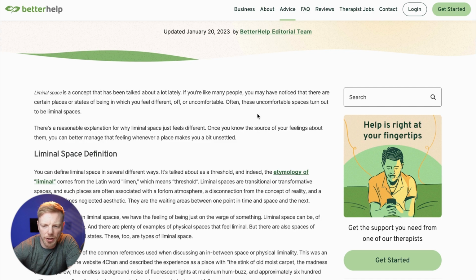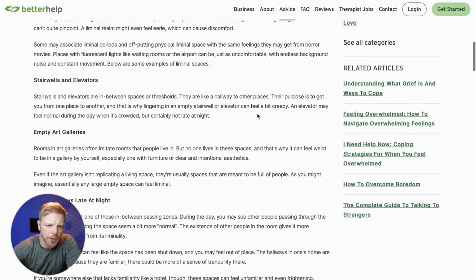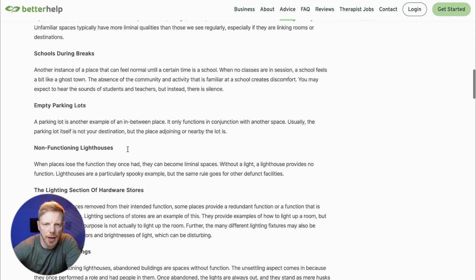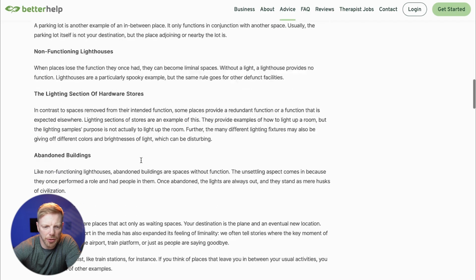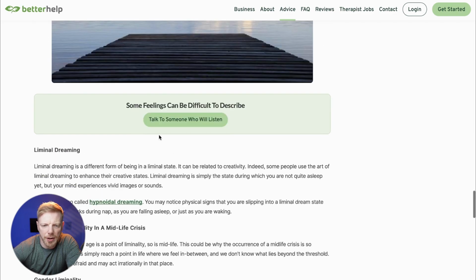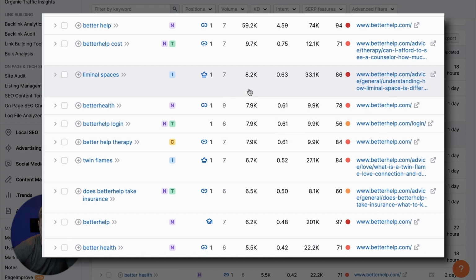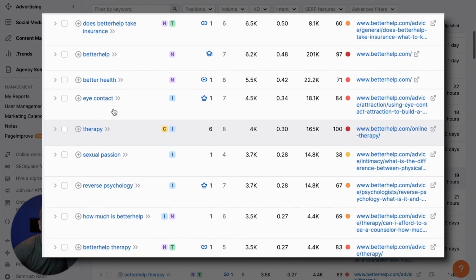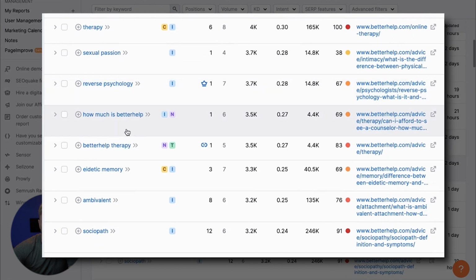All right, so they're talking about this whole concept here. Okay, this is of course very relevant for their market. All right, listing a lot of spaces that people are uncomfortable with, and they're explaining this concept, establishing authority here. All right, we have a very small call to action here. Talk to someone who will listen. Another call to action always up here. So liminal spaces getting over 8,000 searches a month, and a lot of other concepts here. Twin flames, eye contact, reverse psychology. So they're definitely doing a lot of SEO, and you see that from the amount of organic search traffic that they get. Nice little subtle call to action in the article.